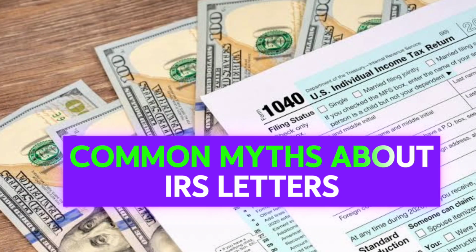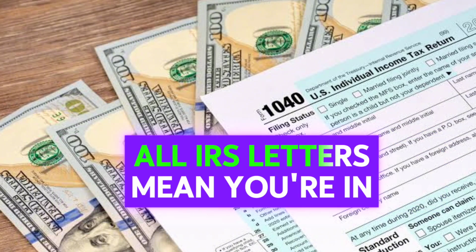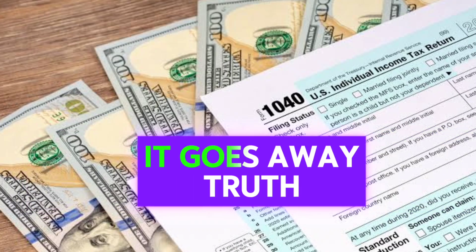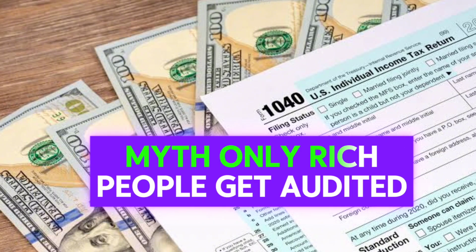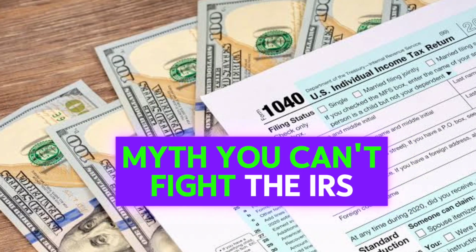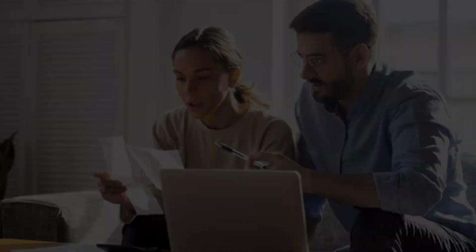Common myths about IRS letters debunked. Myth: all IRS letters mean you're in trouble. Truth: many are routine or informational. Myth: if you ignore it, it goes away. Truth: ignoring leads to more trouble. Myth: only rich people get audited. Truth: audits can happen to anyone. Myth: you can't fight the IRS. Truth: you have rights and can appeal decisions.